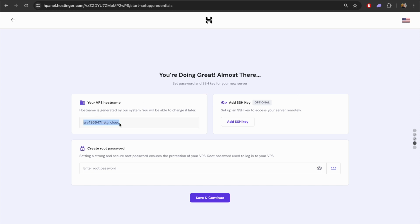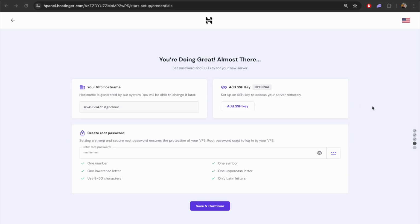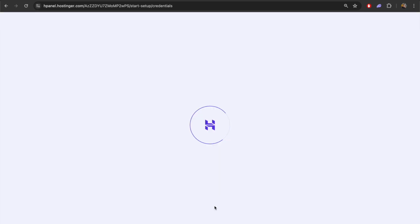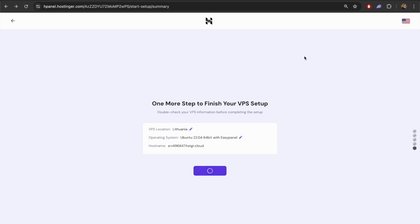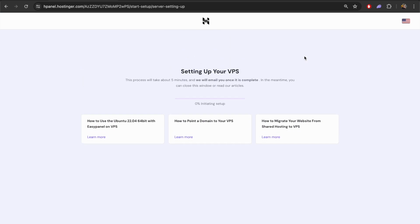And now it's given us some options. We can see our VPS hostname. We don't have to change anything here. You can add an SSH key, but I'm going to leave it for now. We can add that later if we want. So let's create a root password for the server and click on continue. And you can see now that we are in the process of just finishing this setup. So let's click the button, and this will take a few minutes to get this up and running.